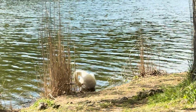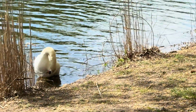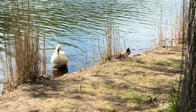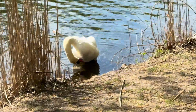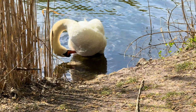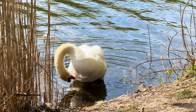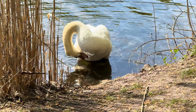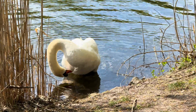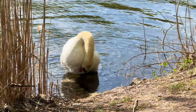This is quite a view. There's also a baby duck. So you need to take both of them in one frame. Super clear water. It's giving itself a bath. When they're in water, they don't feel any water at all because their feathers cover them properly, so they don't feel the cold at all. Magnificent creature of this planet.